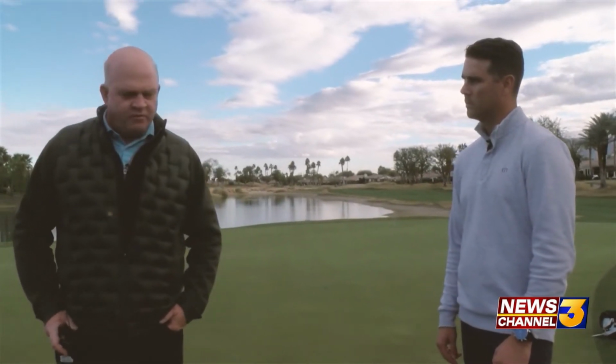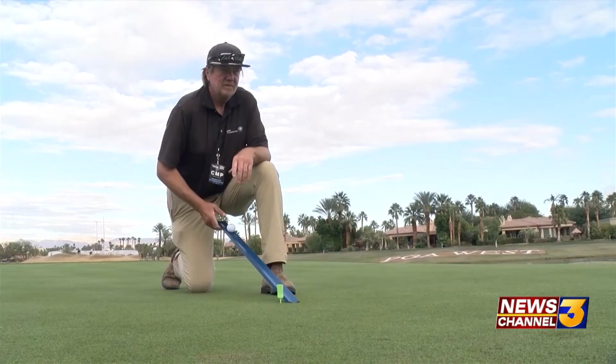Well, it started with COVID, and when we had our first break from the amateurs, we were able to really crank up the speeds and the firmness levels because then there were only tour players out here. And so it was enjoyed so much by the tour players. They said keep it firm, keep it fast, and keep a little bit tougher pin placements. And so they're going to see that again, but the amateurs didn't see that last year. So it is much firmer for them.